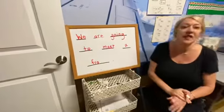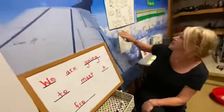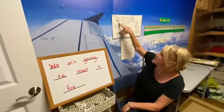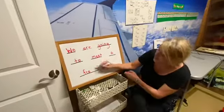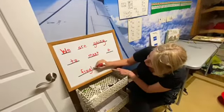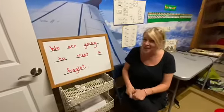And then what about at the end of frog? Is it the same as g as in goose, or is it the same as j as in gem? We are going to meet a frog, g as in goose, as in going. We are going to meet a froglet. And a froglet is the animal that's in between the tadpole and the frog. And you'll meet that later on today.